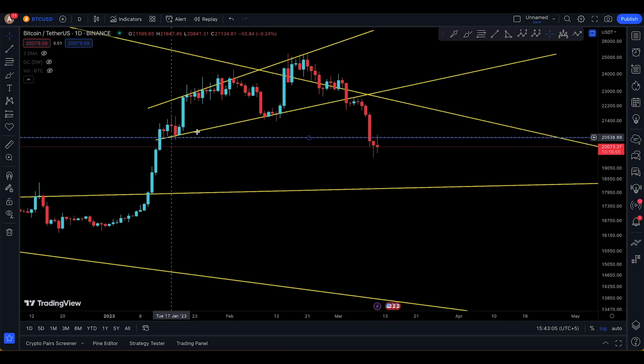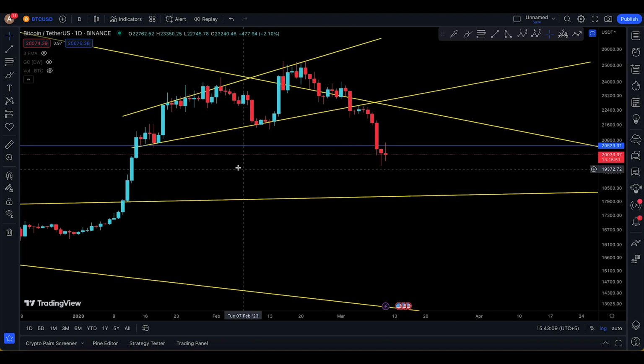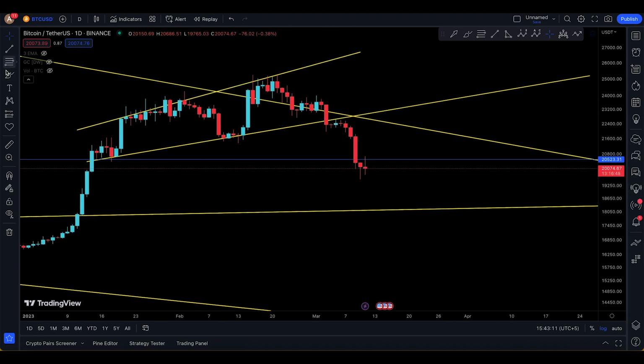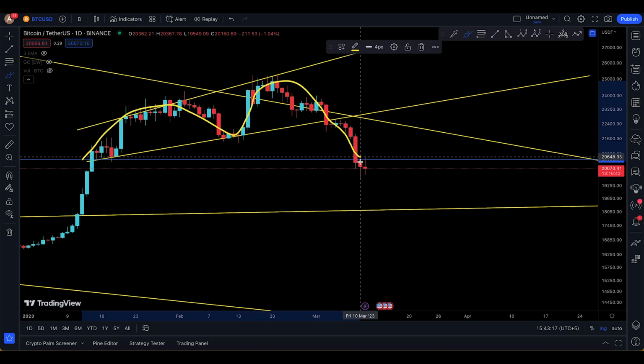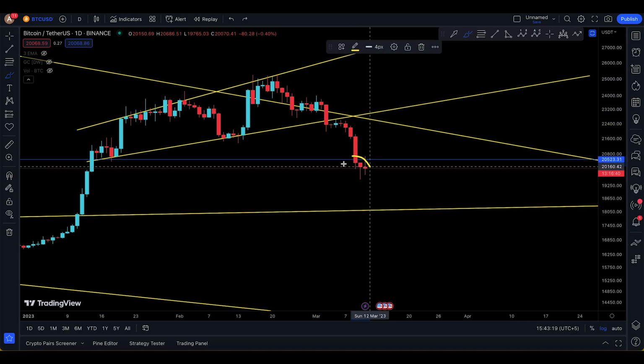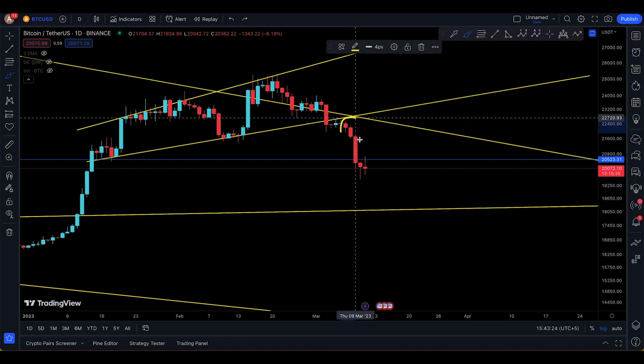So if I do remove a little bit of that line right over there, I'm just going to remove this line as well. So if you look at Bitcoin right now, this is what happened really. Let me tell you, you have of course this ascending broadening wedge. I told you it's a bearish pattern and it's looking for $20,500. So we're pretty much played out with that one.